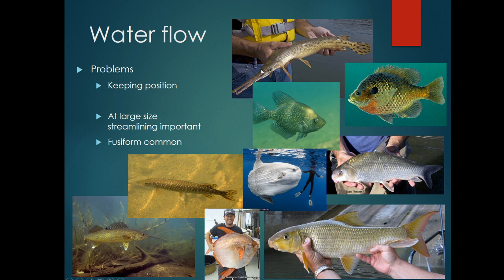Definitely in streams, pretty much everything is long and skinny. Because remember, at large size, that streamlining is super important. So we find fish like this, fish like this. If you want to swim fast, so the pike and the walleye here are fish that do need to swim fast, but that's because they're predators. And you just don't really find that many fish that are really deep body, especially these oceanic types here, the sunfish and the moonfish.